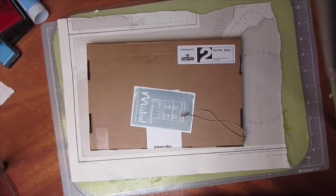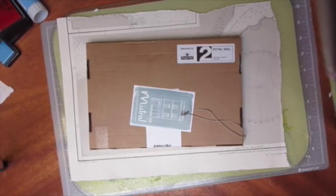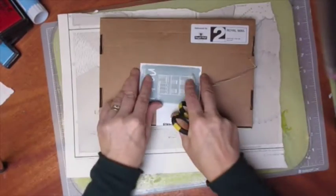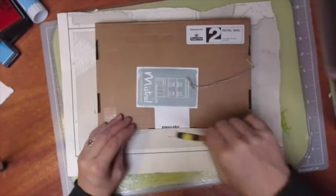And I've got a Scrawlrbox art supplies subscription box unveiling. So yeah, subscription art supplies box. Oh, just trying to hide my address for you, cover it up.